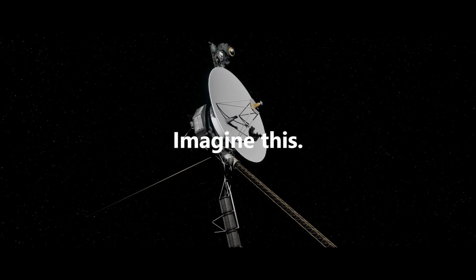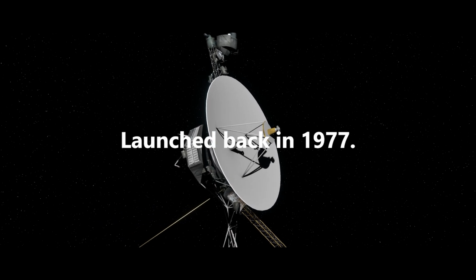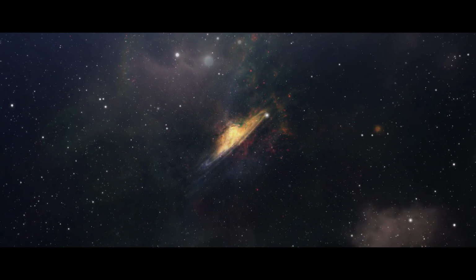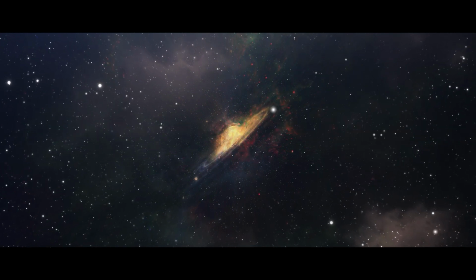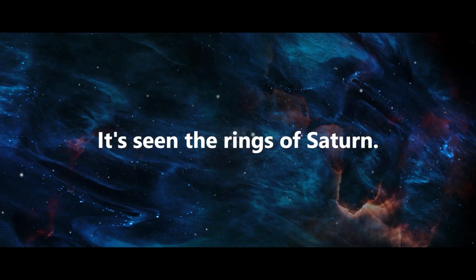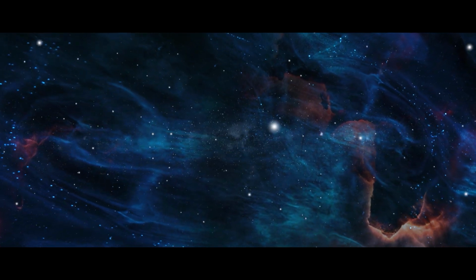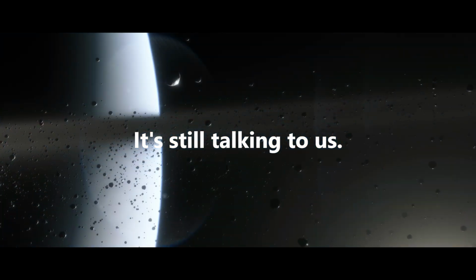Imagine this: a tiny spacecraft, launched back in 1977, now drifting so far from Earth that it's beyond the reach of any planet in our solar system. Voyager 1 is over 20 billion kilometers away, on the very edge of interstellar space. It's seen the rings of Saturn, the storms of Jupiter, and now it's floating in the cosmic abyss. But here's the wild part. It's still talking to us.